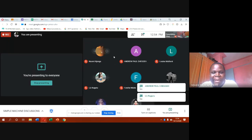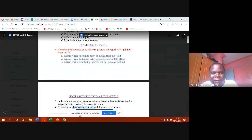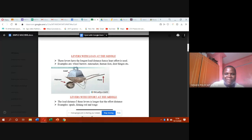So let's now finish with second class levers. Leave space for drawing if you are not drawing. Let's go to these levers where the load is at the middle. We call them second class. These are levers with the load at the middle.